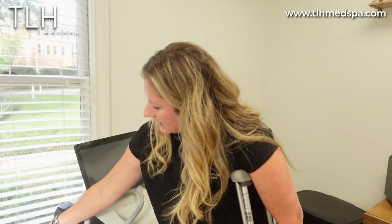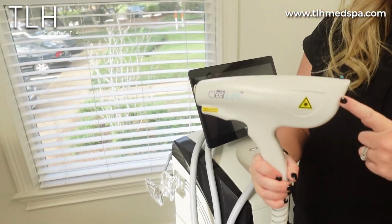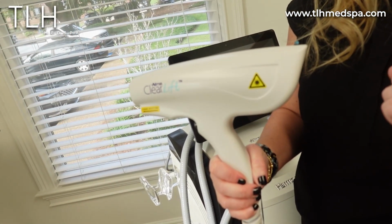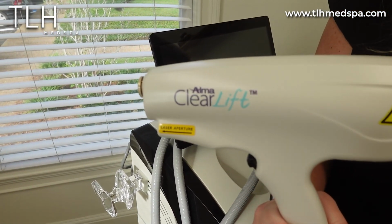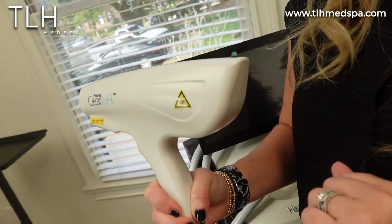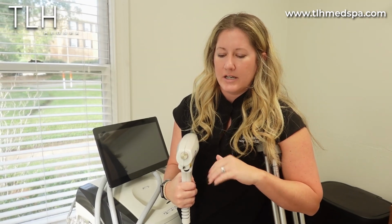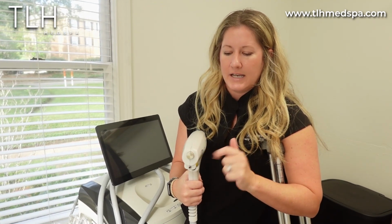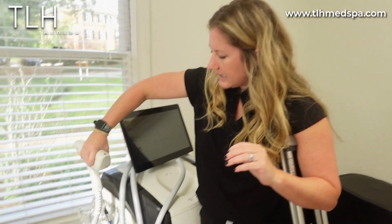And then this handpiece is the one that does the Clearlift and the tattoo removal. So this is a 1064 Q-switch laser. You just take this tip off, and then whatever you're trying to treat, are you doing collagen? Are you doing tattoo? Are you doing toenail fungus? You put the exact tip on. And this one doesn't need anything. The skin is clean and dry.